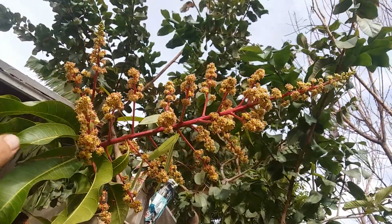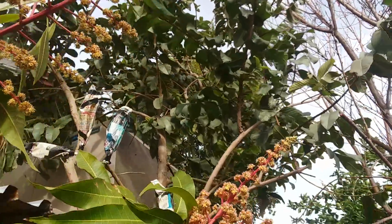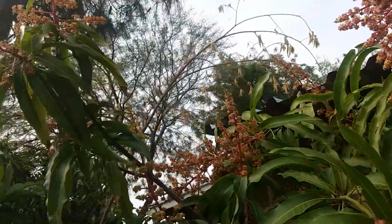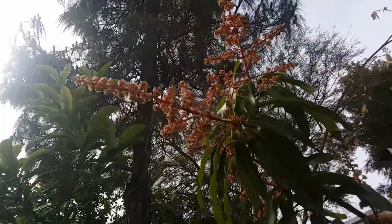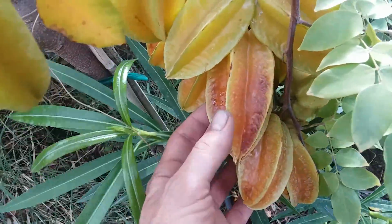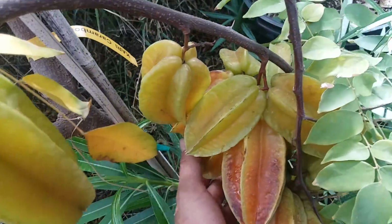I mean, that's like 1.5 feet long. That spear, and it's just full of those. Full of these giant spears. Got starfruit over here. Some of these are getting ready, getting some nice color to them. This is a carry.